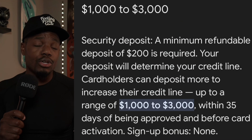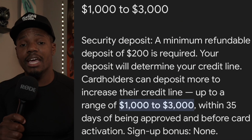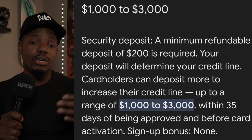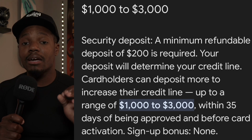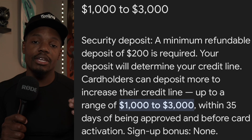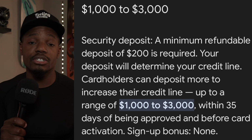But I think it goes all the way up to $1,000 that you can actually put on this card. So you could have a $1,000 credit limit from the money that you put in. But I'm not completely positive on the max amount that you could put on the Capital One Quicksilver Secure card.